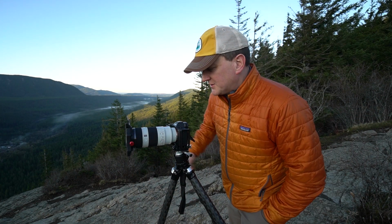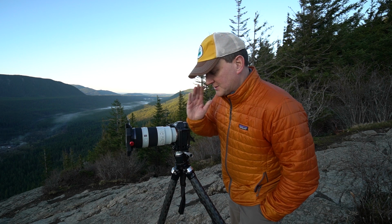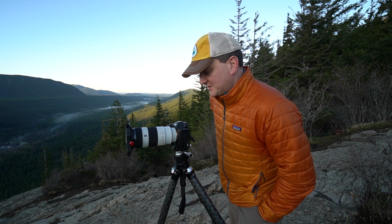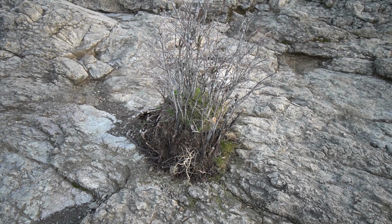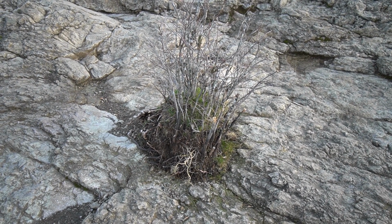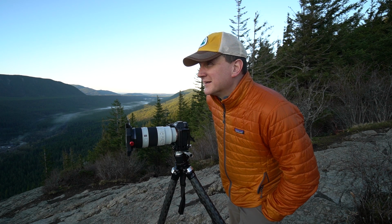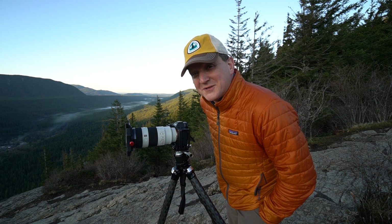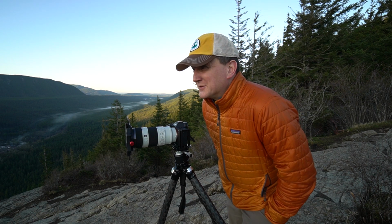I have the 70-200 on right now, and I'm at about 140 millimeters looking straight up the valley. When I was here two years ago, I used this bush that's right behind me as some foreground interest, and I looked at that again because I thought about maybe recreating that scene two years later, but it was just horrible. So I decided not to do that.